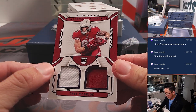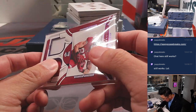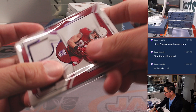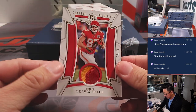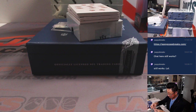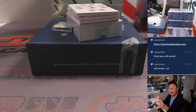Here comes McBride, two color, dual relic for the Cardinals. That's a number block team. And that is 42, kind of hard to see the number, but it's 42 out of 49. Arizona 2 will be for John Jackson. Travis Kelce, 8 out of 49. Nice patch there. Chiefs are also a number block team. So that goes to Kansas City, 8. It'll be for Matthew.